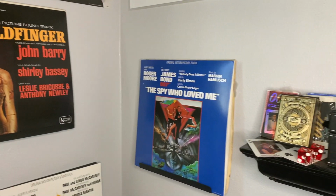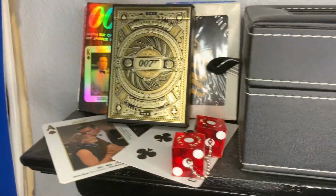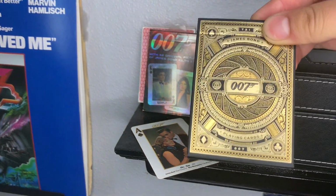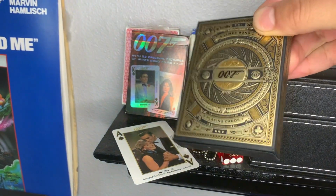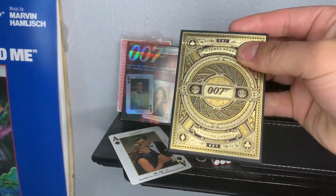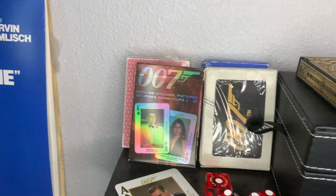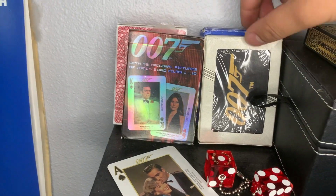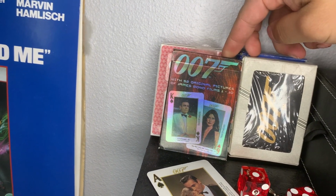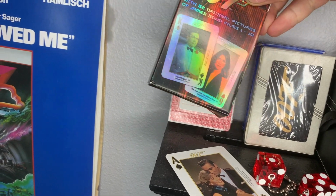Panning over to the right is a very important shelf. First, you can see the beautiful decks of cards that I've collected over the years. Obviously, the Theory 11 007 cards, an absolutely beautiful deck. If you have not picked up one of these, I highly recommend adding one to your collection. And then also a couple fun 007 themed cards that I've collected. These two were actually gifted to me by Mr. David Zaritsky. Just regular playing cards, but obviously with the 007 theme.